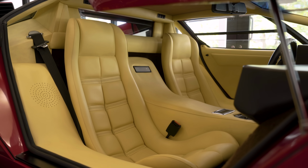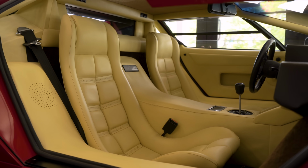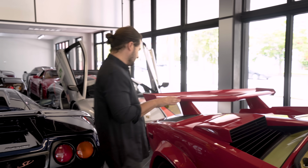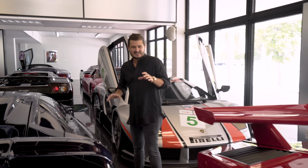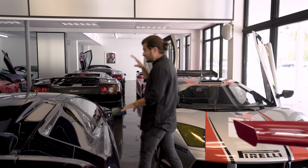It belonged to a gentleman engineer who owned it since the 80s. 9,000-mile car, original interior, original paint. I mean, it really doesn't get better than this car. I just love having that car here, actually, because it's a testament to what we do: preservation, originality.